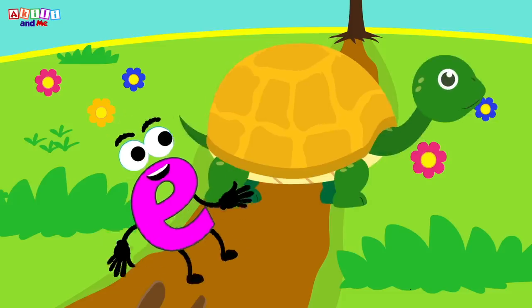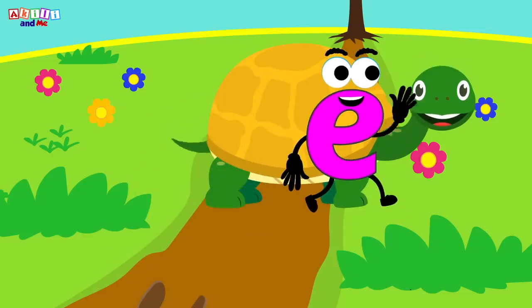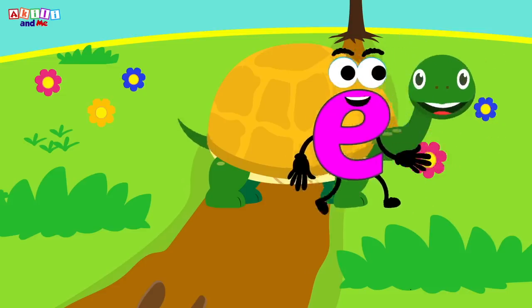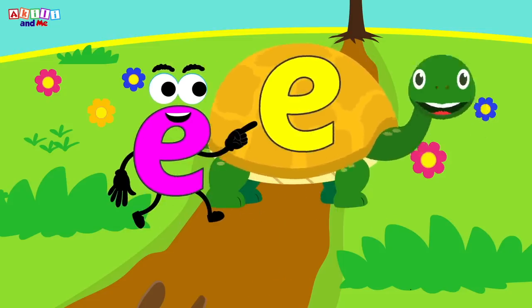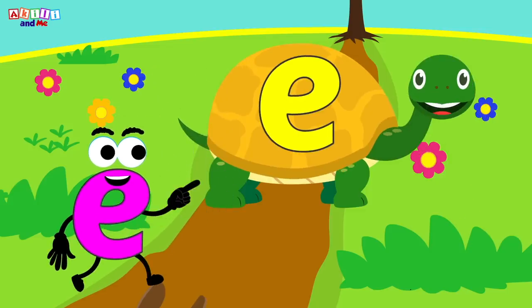It's not a stone, it's tortoise! Tortoise is so happy to see letter E. Letter E is his favorite letter. Aha! I think tortoise wants you to write the letter E on his shell. Kids, can you write the letter E for tortoise?